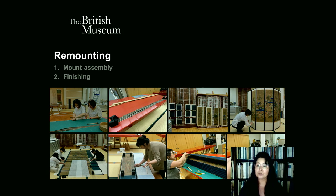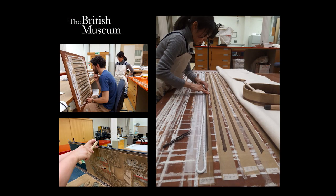In 2022, Mrs. Park Ji-sun and Mr. Jo Won-hae were invited again to the British Museum for one week to collaborate on the mount assembly. Once we had completed this, I attached the metal fittings onto the frame.